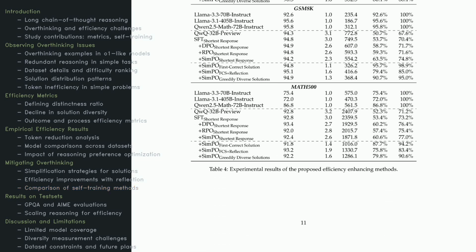In assessing these efficiency strategies on ASDIV and Math 500, the paper compares the shortest response, first correct solutions, and more diverse approaches. The shortest response strategy uses the fewest tokens while maintaining decent accuracy. First correct solutions often boost both accuracy and efficiency by zeroing in on the initial correct answer. Reflection-based methods build on that approach for a balanced advantage. Meanwhile, the diverse solutions approach encourages variety, which can raise process efficiency.